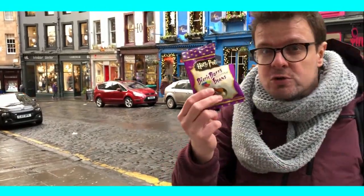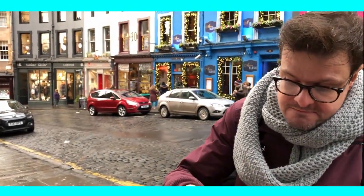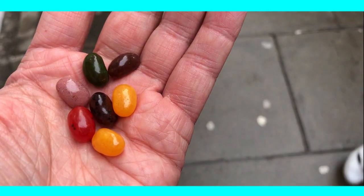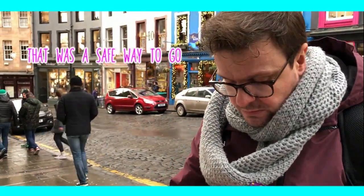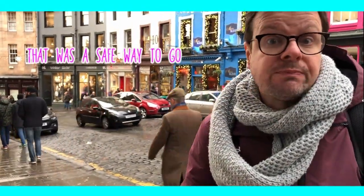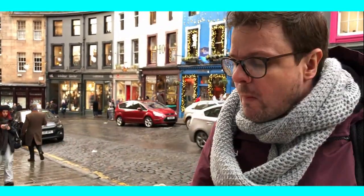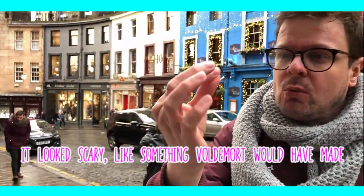So, for the food part of this Stufr, I'm gonna try Bertie Bott's Beans in every flavor. And they look just like jelly beans, but they do have some really nasty flavors in them. I'm gonna try a green one first. That's actually quite nice. I think it's a green apple or something. I'm gonna try this yellow and red one.